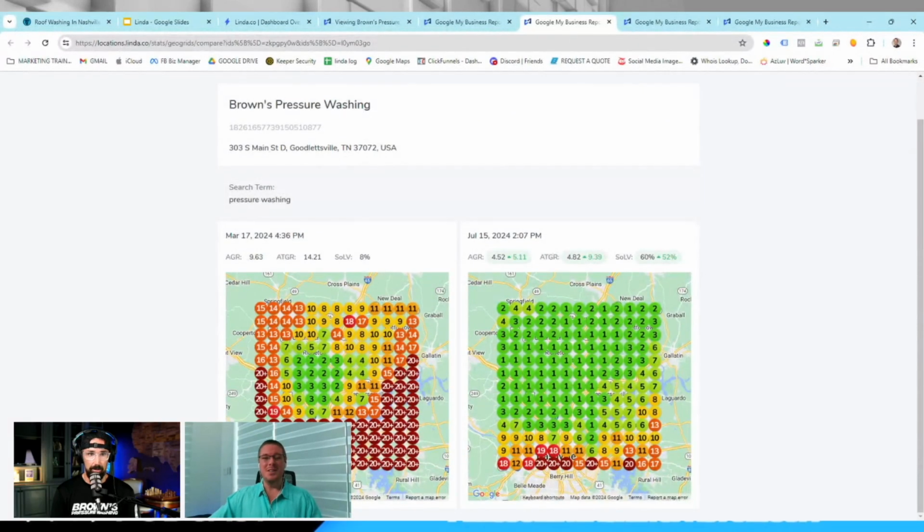So this was just the main term of pressure washing. Before, the SLLV here equates to how many of the areas you are number 1, 2, and 3, and you were only showing up in roughly 8% of your market. And now, as of literally yesterday, you're covering 60% of that market effectively. And this is directly fueled by those job site check-ins, by providing that real and authentic content and staying consistent with it as you have, which is so incredible, brother.